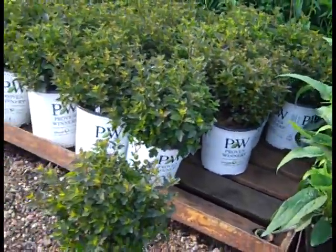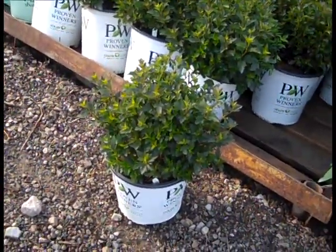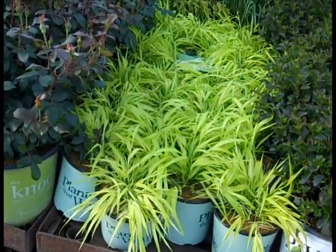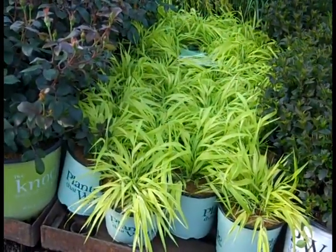Here we have Physocarpus Tiny Wine from Proven Winners. These are 2 gallons though. And you can see nice, full, tight, compact plants. Always color coming out of the Hakonechloa All Gold. Many crops have come on this year. You can see these are nice full 19 centimeters.